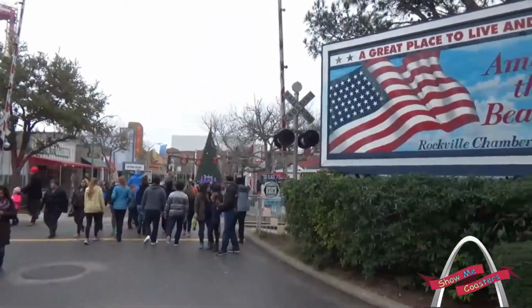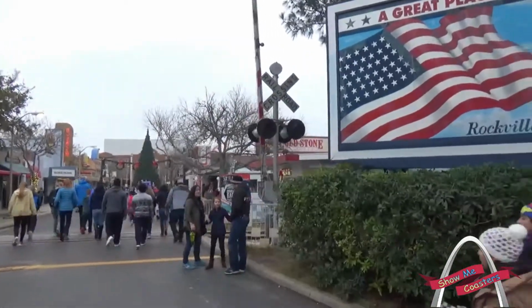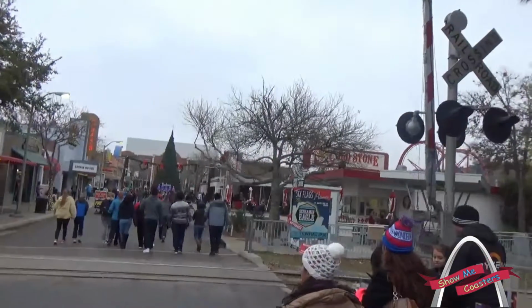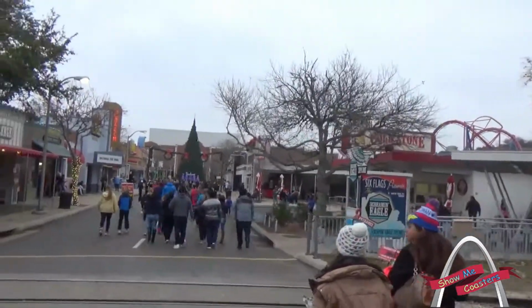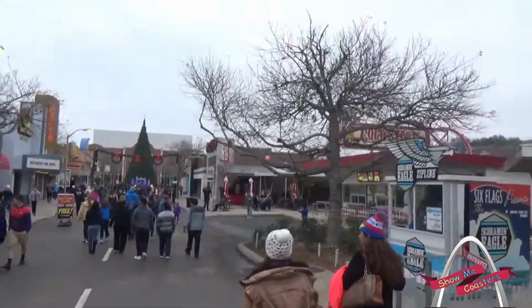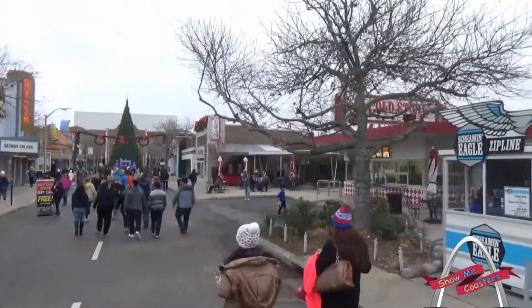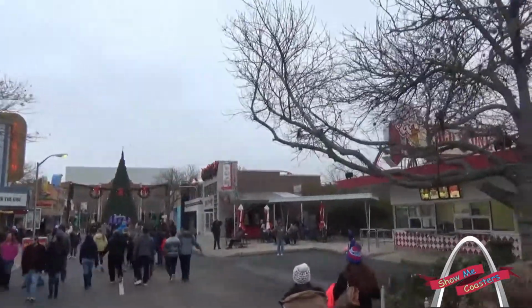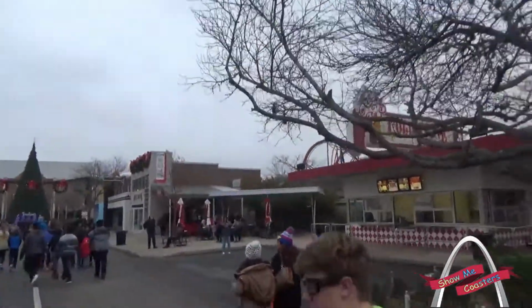We're now entering the Rockville section of the park. This area is themed to the 1950s Main Street kind of feel. It is home to Batman the Ride, Poltergeist, Scream the Drop Tower, and Screaming Eagle's Zip Line. It is also home to Rockville High, which is a theater that is themed to a high school where they have shows.